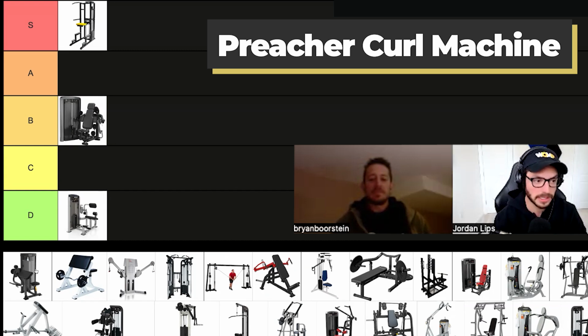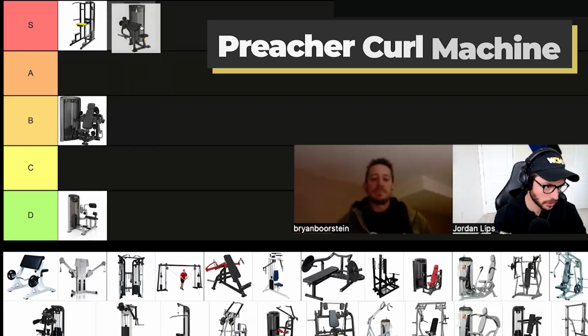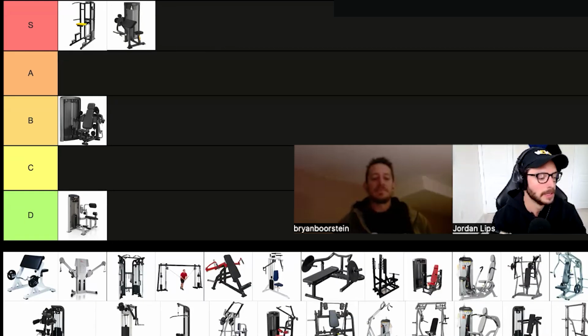I would rank this above the one we did last, which was B, and I don't know of a machine that I would rank higher. So I'm definitely between S and A, and since you put S, we'll throw it in S and we'll see how we feel. Next one is the preacher curl station.